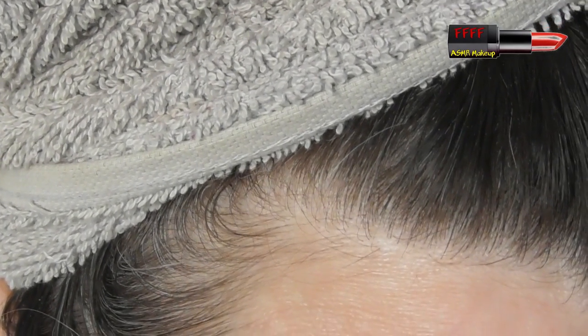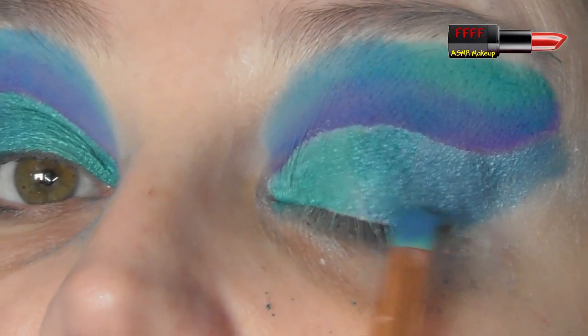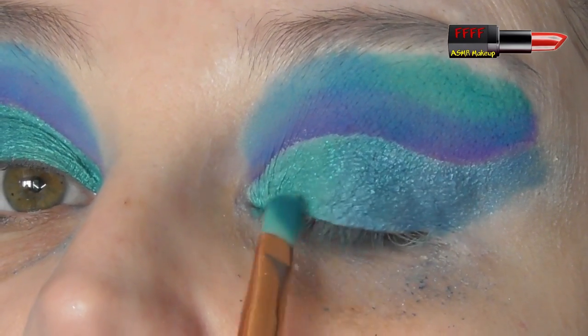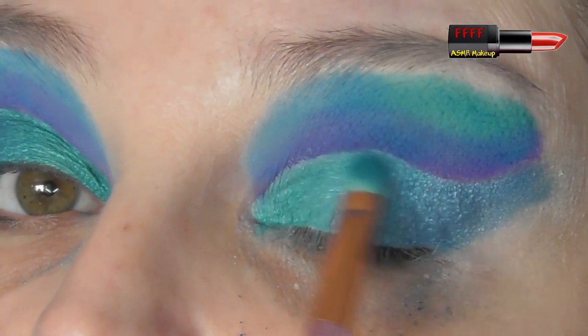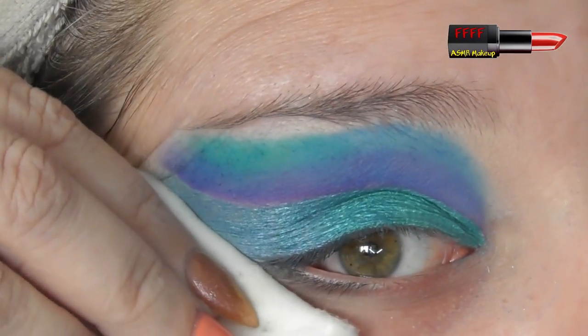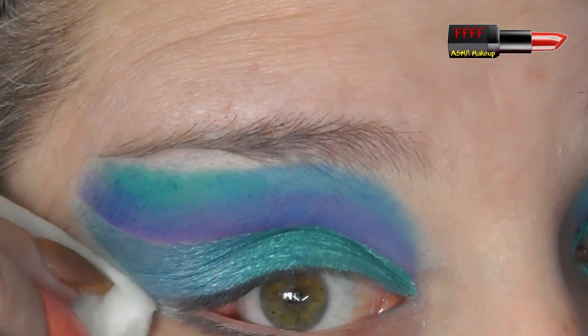So again, I'm going to put Entitled on one side of the brush, Ice Tray on the other, and I'm going to drag a bit of Entitled across Ice Tray, and a little bit of Ice Tray across Entitled, and then again, drag Entitled back across, and then use the very tips of the bristles just to really gently blend that overlap. Right, just going to tidy the edges up with a micellar wipe. Well, micellar water on a cotton pad, anyway.